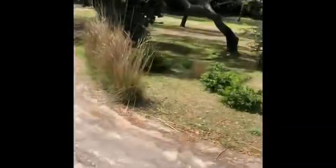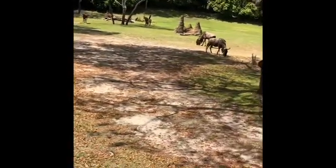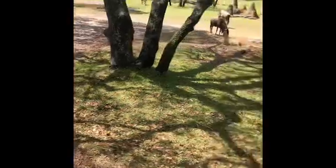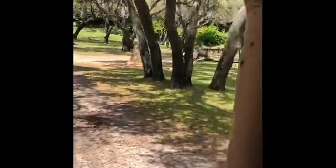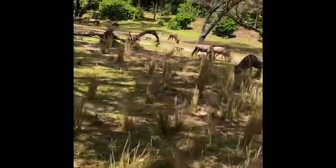Now look around the bend on the left side, you'll see a couple different animals, wildebeest, and directly to our left right now you'll see the sable antelope, kind of dark brown. Now the sable antelope are very brave. They would rather use their horns to defend themselves than run away from a predator. They'd rather take on a lion than run away.